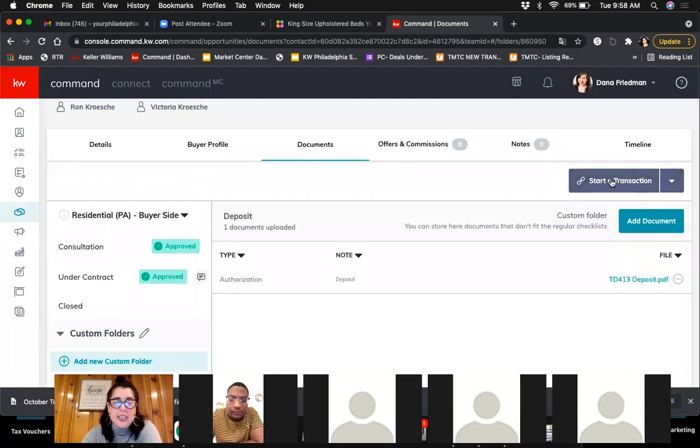And if you need any of the documents when you go to start a transaction, they'll all be connected here with your DocuSign. If you don't have your DocuSign connected with Command, you'll want to reach out to Scott Leroy. He can help you get that connected. If you don't have his contact info, please send me an email and I'll happily make that introduction.